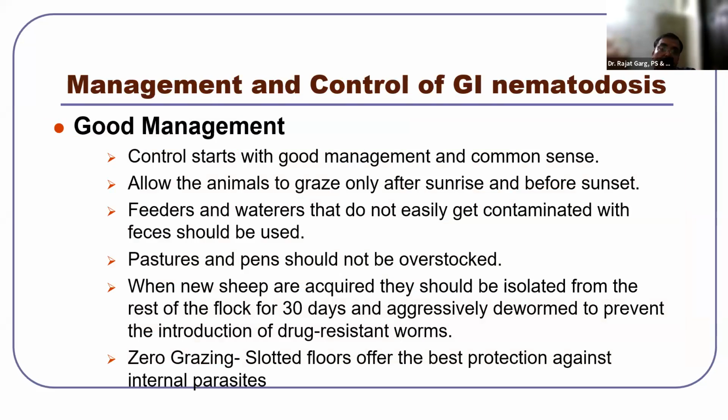Now comes, once you have diagnosed the disease, the important thing: the management and control of the infection. The foremost thing is proper environmental management or good management practices that are required. So good control requires good management and a little bit of common sense also. I told you the third stage larvae of the parasite are the infective stages, and they are most active during early morning hours when there is very low sunlight and there is dew on the soil. So all the larvae will climb on the grasses. They will get collected into the dewdrops, and when sheep or goat graze on them, they will ingest these larvae. Very easy. So we should avoid the grazing of animals during these hours.